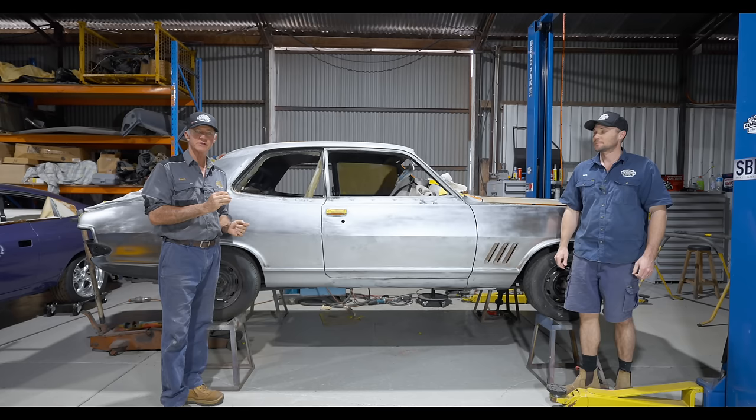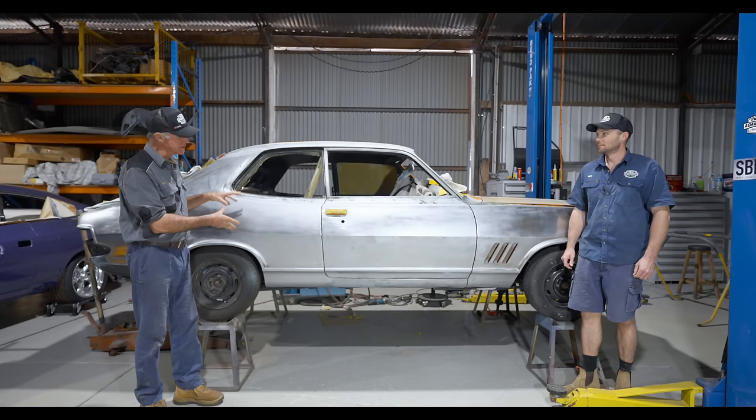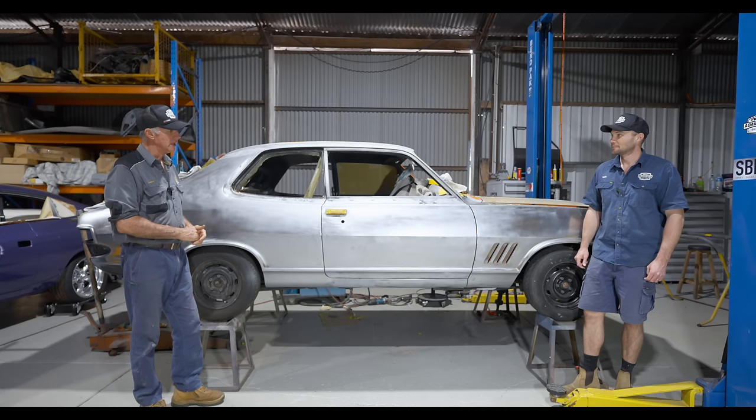So that episode was all about the file finish, why we do what we do with the files. Hopefully that's given you guys a good look and an insight into how we use them and why we use them. And hopefully it'll help you guys if you want to attempt a file finish job. And I think the way this is progressing now for us, it's coming along really good. We're about halfway through the bodywork or the metalwork on this car, but it's coming up good, Mick.